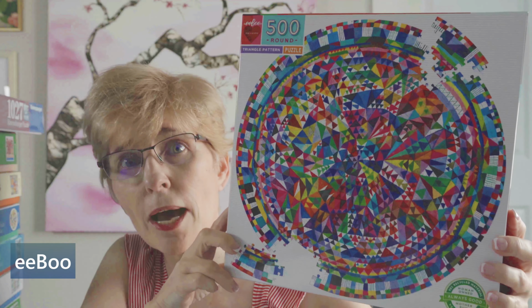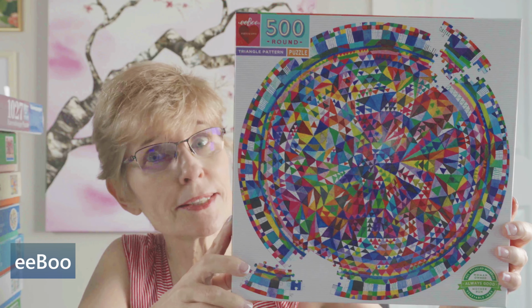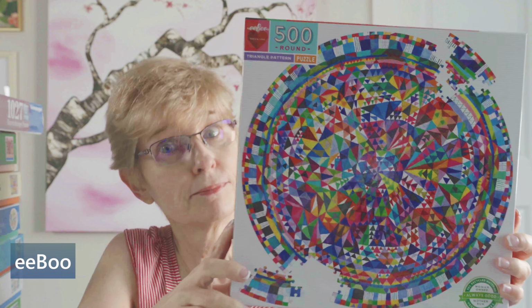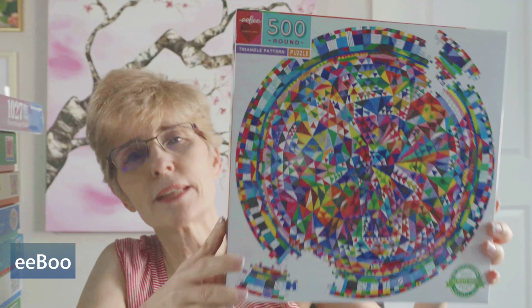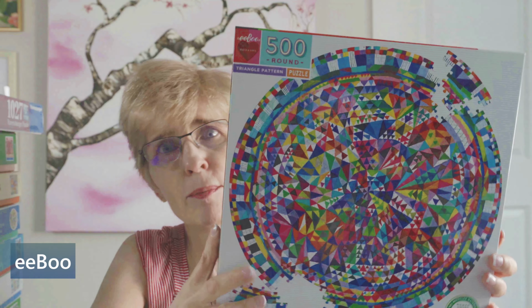All right, then I also purchased on barnesandnoble.com this eeBoo puzzle called Triangle Pattern. Yes, it's a mandala. Yes, I'm going through a little mandala phase. So I saw this and it's 500 pieces and I knew I could put it together. No problem at all. Love the image and the colors.